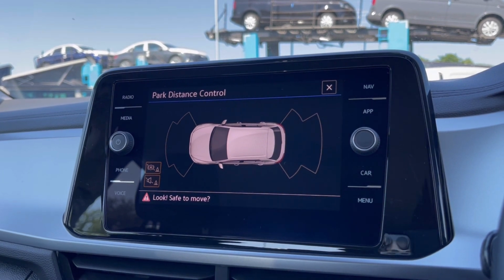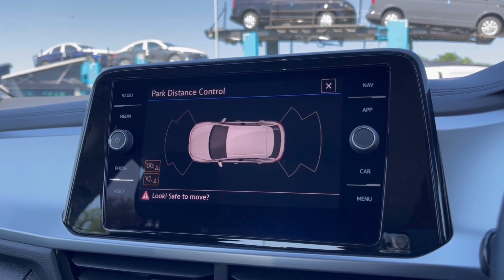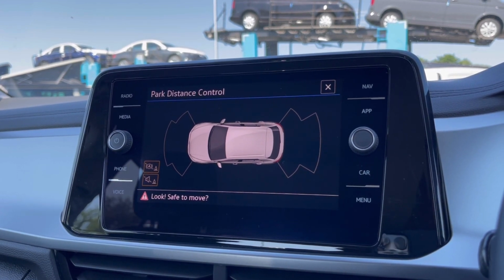tight spaces, as the front and rear sensors ensure safety, especially when manoeuvring out of those busy places like shopping centres where parking can be really tight.